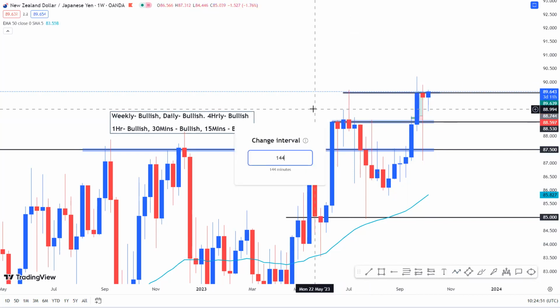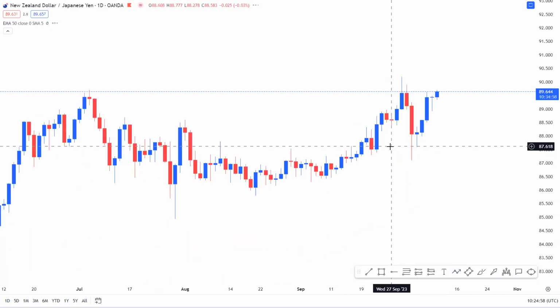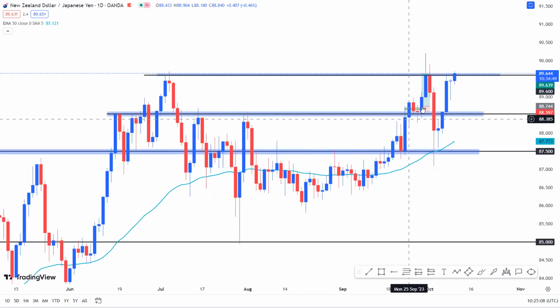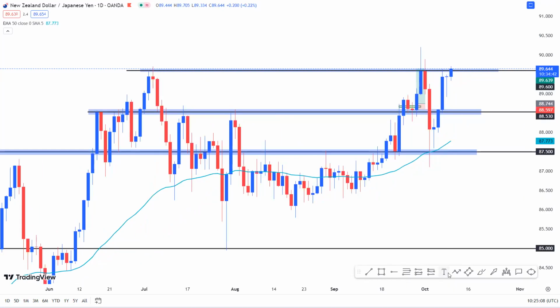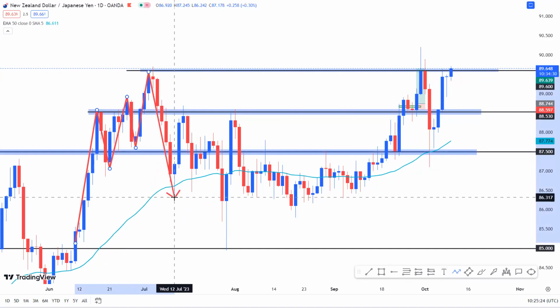And then the daily time frame, as at the time I got in on this trade right about here, was also clearly in a bullish market structure. Just to explain this better, we had price bringing us higher high, higher low, higher high, and then a shift in structure to bearish structure.